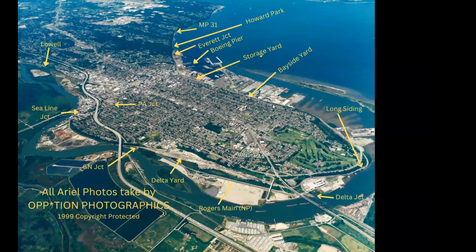And then we come in here to Bayside Yard. Bayside Yard was parallel to all these things there to Port Everett. This is a 1999 photo, so it's current to what I'm talking about. Then we have what we call the storage yard. Storage yard had 3 or 4 tracks in it, and that was the support yard for the Kimberly-Clark paper mill. And then we come down, we had the Boeing Pier, where the barges come in with the Boeing containers on them from Tacoma. And they were loaded on the flat cars here and taken up to the Boeing plant, and this is the Boeing plant up here.